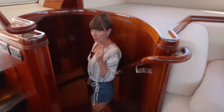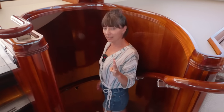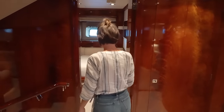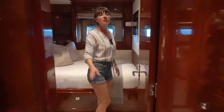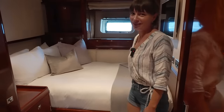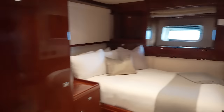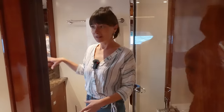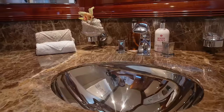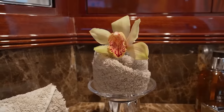So we've got an owner's cabin and three guest cabins. Maybe we'll save the best for last, which would be the owner's cabin. So this is the smallest of the three guest cabins, which is still larger than our owner's cabin on our 44-foot vessel. Each cabin has its own ensuite with a heated towel rack, beautiful mirrored sinks, and huge showers.